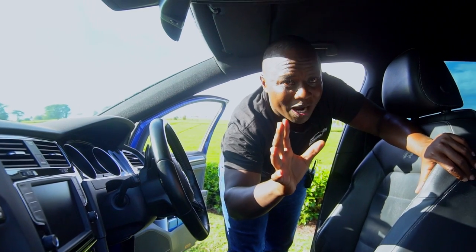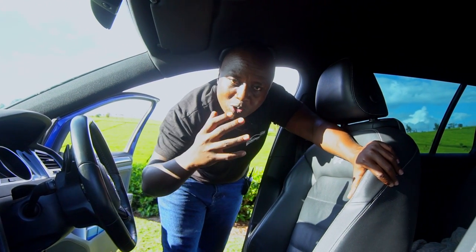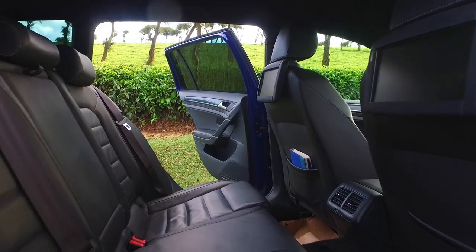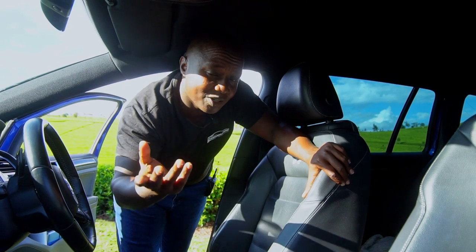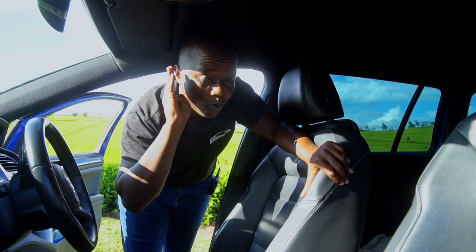Since this is a wagon, from the nose to the B pillars, it's a typical Golf R hatchback, but with a variant orientation. But remember, you do not call this an R variant, you call this an R wagon. If it was a normal Golf TSI, then it would be a variant, but this is a Golf R wagon.